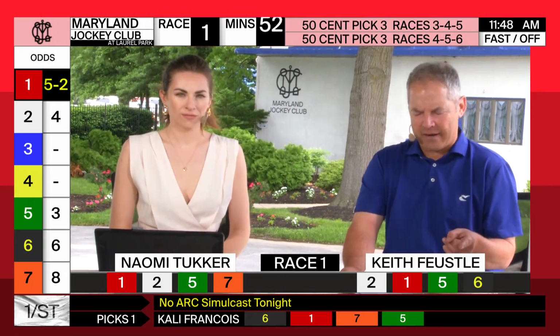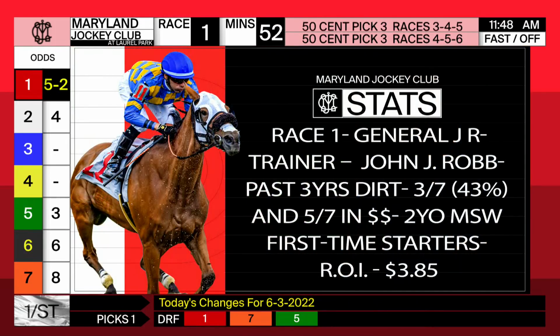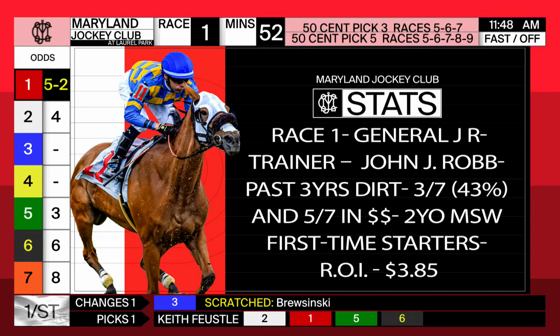But I've got a stat for Jerry Robb that seems to work pretty good. It's a smaller percentage, but you're talking Jerry Robb, you're talking 2-year-olds. He does great work, he and his whole team. Look at this, the last 3 years in the dirt, when he targets these maiden special weight events, 3 for 7, 5 for 7 in the money, ROI close to $4.385. General JR, you get Christian Olmo. Holy Boss, the stallion, the sire, 16% with first-time starters. I like that as well.